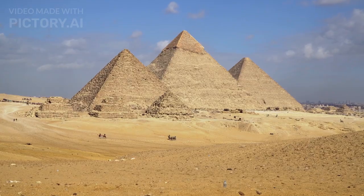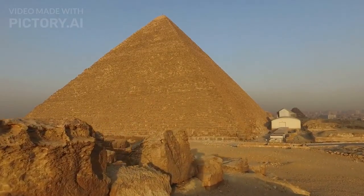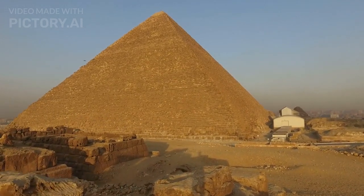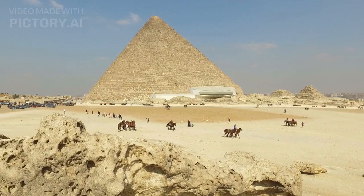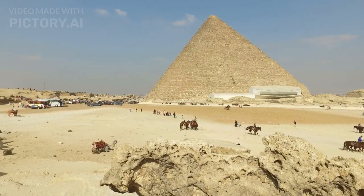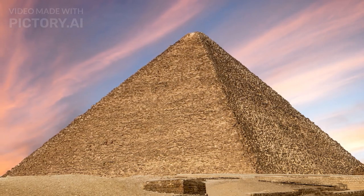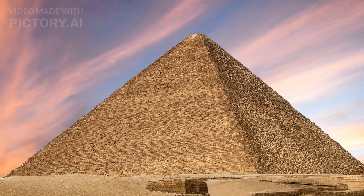shrouded in mystery. Built around 2560 BCE during the reign of Pharaoh Khufu, the Great Pyramid of Giza is the largest of the three pyramids on the Giza Plateau. Standing at approximately 146 meters tall, it was the tallest man-made structure in the world for over 3,800 years. Despite its imposing presence, the methods used to construct this marvel are still debated among scholars and archaeologists.